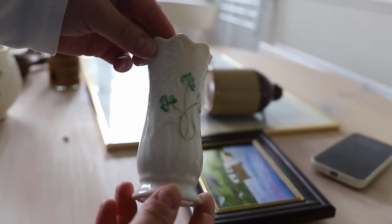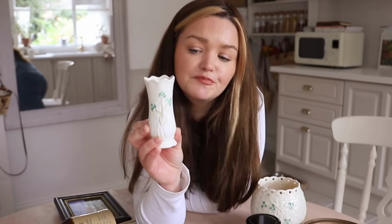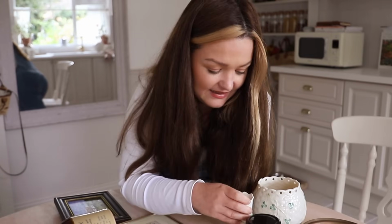It's really, really old. It was my granny's. And I just love the little shamrock things, and I just thought this would be nice. I think I'm going to put it in the bedroom. I'm going to do a little autumn refresh in the bedroom, and I think a few dry flowers in it would be really sweet.